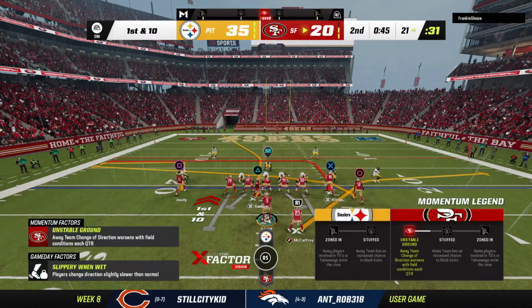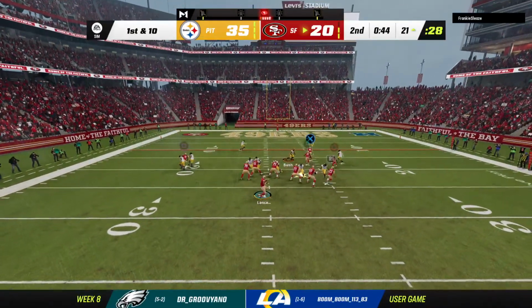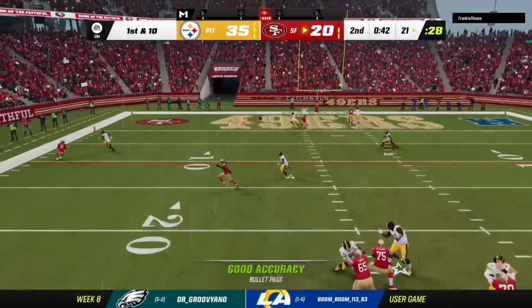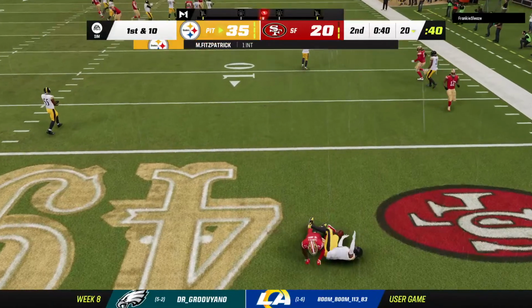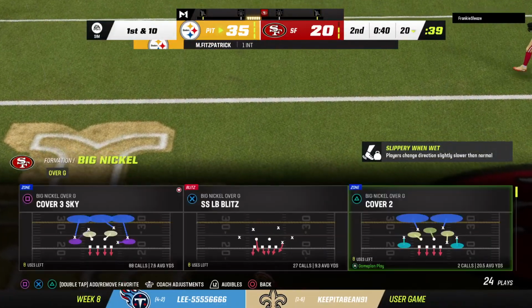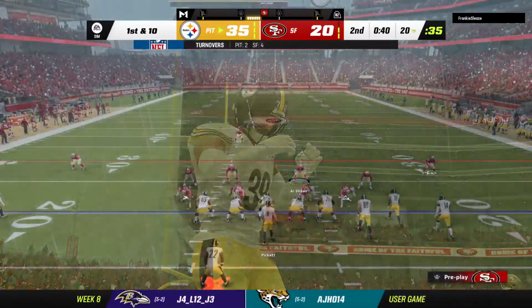They'll send a receiver here in motion right. Lance now on first down. And oh, it'll be intercepted, picked off by Minkah Fitzpatrick. And the Steelers are going to get the football here as the ball will come out to the 20.